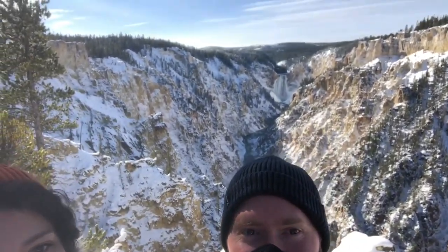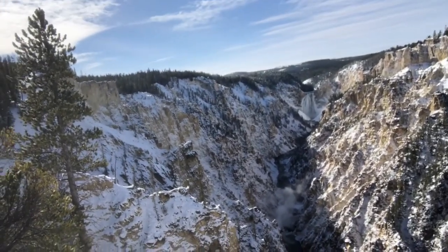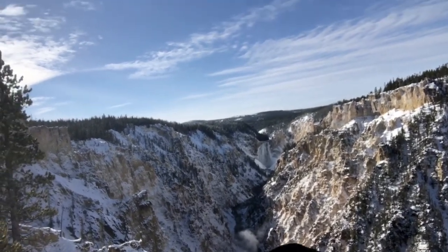So we are ending our Yellowstone trip with somewhere that Adam really wanted to go, and now I know why. It's called Artist's Point. It is the view of this amazing waterfall. It's incredible. I feel like the camera doesn't do it justice. No. But you can just see the waterfall and then the river that flows beneath it. And then the mountains on the side of it. It's been amazing. It's breathtaking, honestly. So Artist Point, I think this is my favorite part of all of Yellowstone.